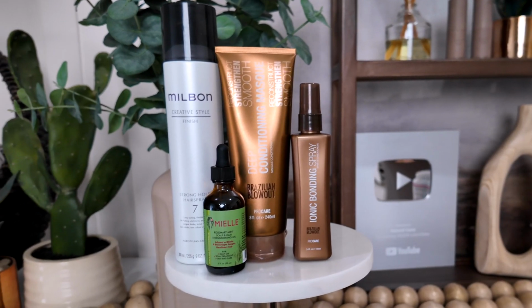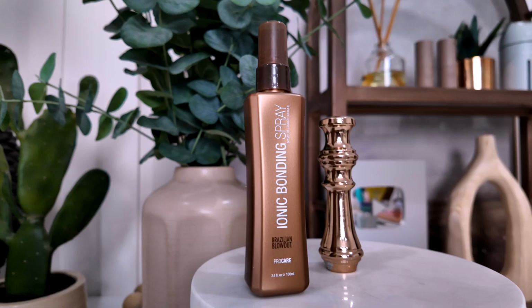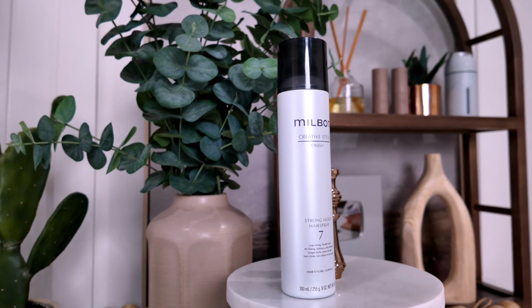And because I enjoyed so many of these products, I did pick some up. So I'm going to tell you which ones I have. I did get the Brazilian Blowout Deep Conditioning Mask. I got the Brazilian Blowout Ionic Bonding Spray. I bought the Milbon Strong Hold Hairspray 7. I got this from their salon, but I saw that on Amazon. It is listed, but there's only a few units of it. So if you guys want this, go now. Again, all the things that I talk about in this video will be listed down below and on the blog.